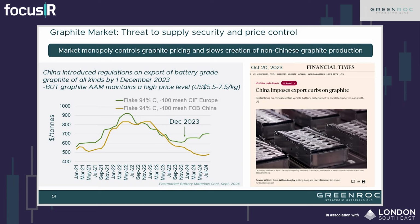Very importantly, because they are basically the only producer of graphite active anode material, China has maintained high prices for the active anode material, even with these price slumps we're seeing for the raw material. It is being traded between $5.5 per kilogram and $7.5 per kilogram, depending on quality.